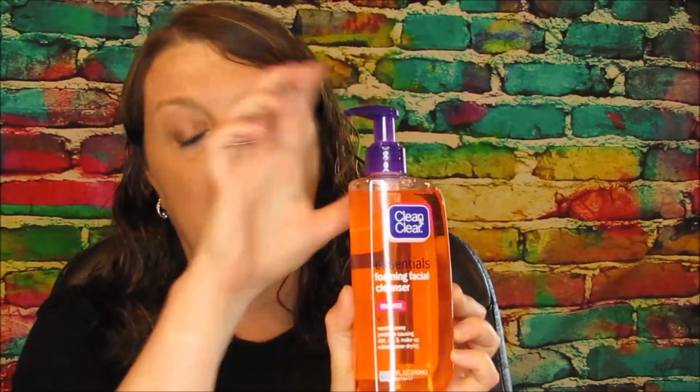I don't get acne very much, but I do know a lot of people who do, so it's great for that. And then this is just a foaming facial cleanser, washes away problem-causing dirt, oil, and makeup without ever over drying. Now, that's something I could actually use, and I do like how it has a little pump. So I wanted to share with you guys that little deal.